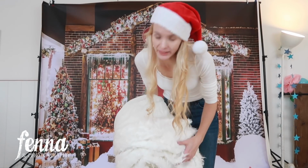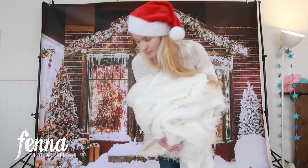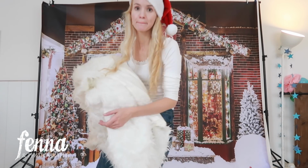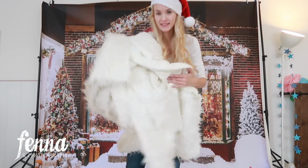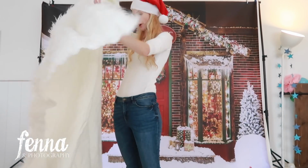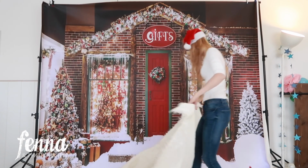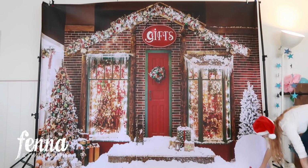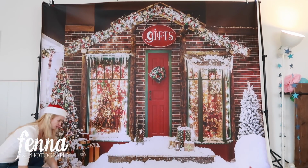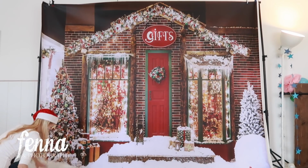Okay, so honestly, about a dozen times I considered throwing this thing out because it's faux fur. I use real Flokati for newborns, but I am happy I didn't throw it out because it is a 3-meter long faux fur blanket, and it's gonna be hopefully perfect for the floor for the shoot. It's not as white as the backdrop, but maybe we can fix that.